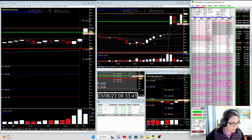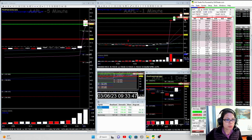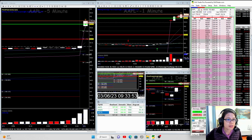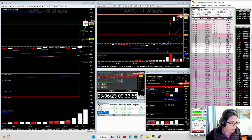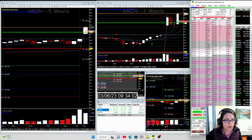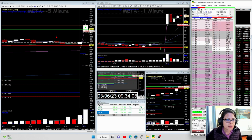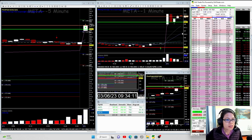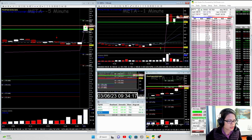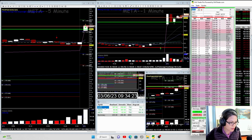So far, this one had been working in my favor. Taking some partial here, moving my stop loss higher than my break even, so I don't turn this one into a losing trade. Meta did not get the partial. Amazon is moving, so taking some partial as well, moving my stop loss higher than my break even, so I don't turn this one into a losing trade. And Meta, taking some partial, moving my stop loss above my break even, so I don't turn that one into a losing trade as well. So far, all three trades are working in our favor.